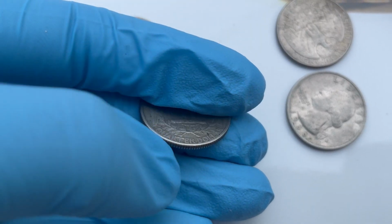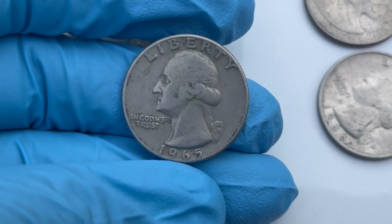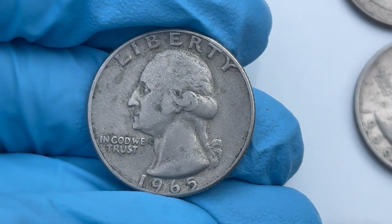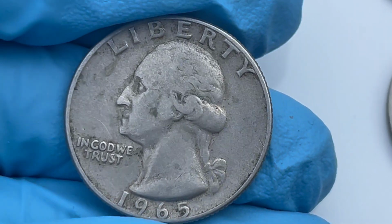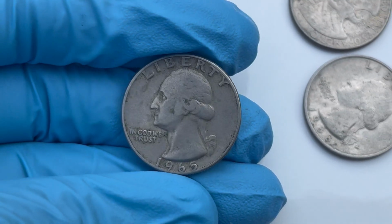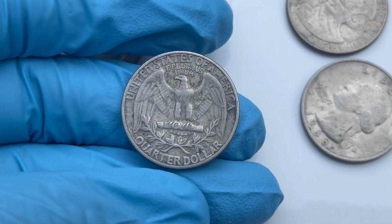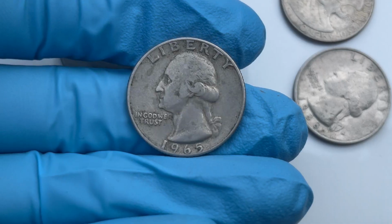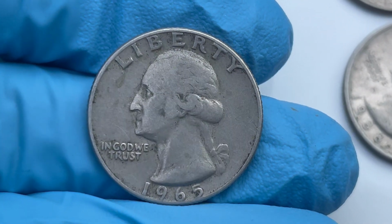Now, before I tell you how to spot one, here's something that should really make you pay attention. Most people who own one of these coins have no idea. They spend it. Lose it. Use it to pay for gas. That's why these coins are so rare. And it's also why they're so valuable. Because finding one is like finding a needle in a haystack. So, how do you know if you're holding a $1 million quarter in your hand? Here's a quick breakdown of the 3 telltale signs you need to look for.